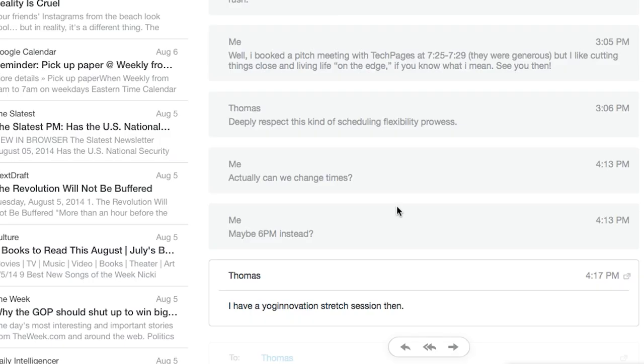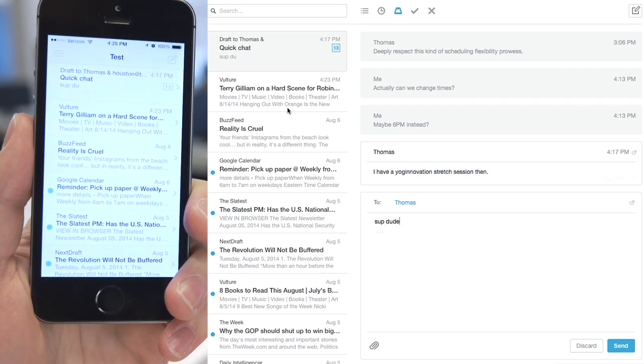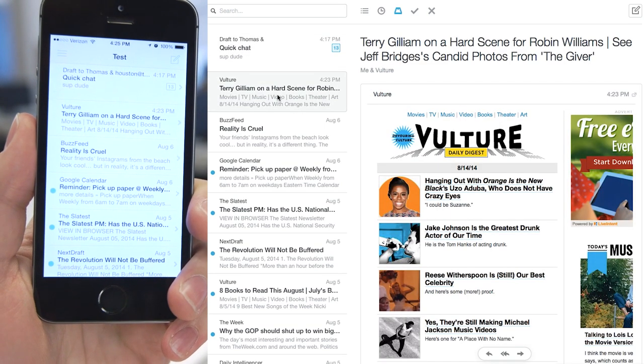Fifth is Drafts. In the new Mailbox, you can click away from any message you're typing and your draft stays right where you left it, and even shows up on your phone instantly.